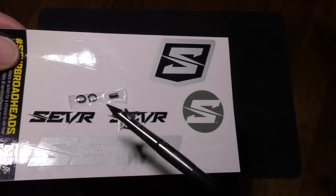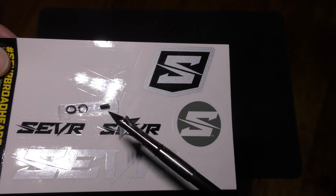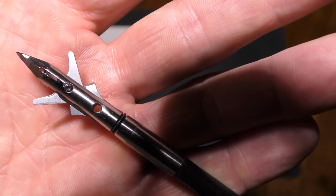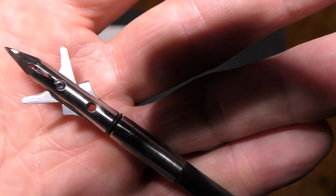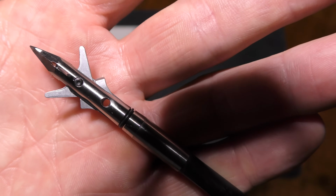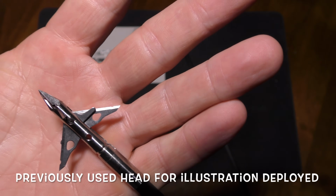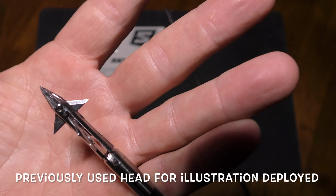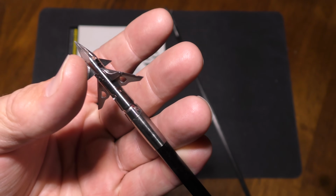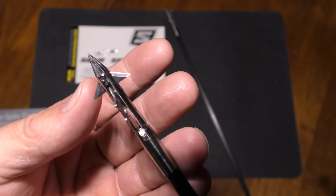Inside the package, you will receive 2 replacement bands and 1 set screw. That set screw will go in one of these 2 holes right here, and it will lock the blades in place so you can actually use this as a practice head to make sure they're flying straight at your target. When the blade is fully deployed, this is what it's going to look like with the 1.5 inch cut, and here's what your bleeders are going to look like. Now, these are all extremely sharp. This is one of the sharpest broadheads I've ever felt out of the package by far.